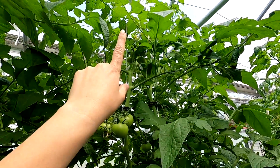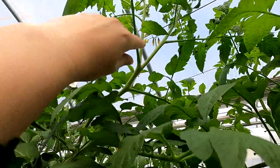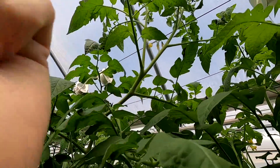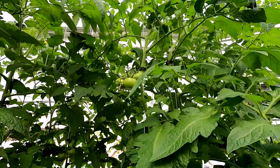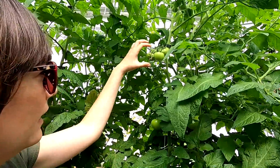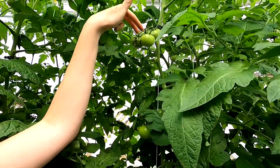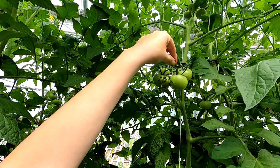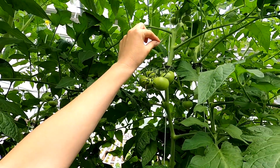So I know there'll be some at the top. Here's one up here. This is all a sucker right here. So that'll come off. And then I also will do the tomato clusters at this step too. I want to only have about four, so something like this. These little two would come off, and then I'll put the clip here. So when they get bigger, they can be supported.